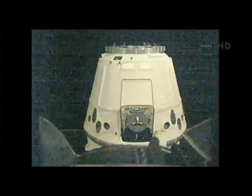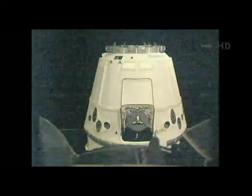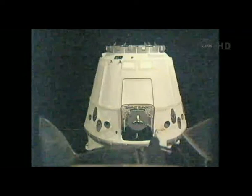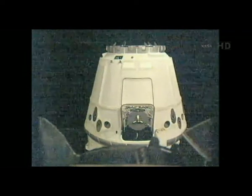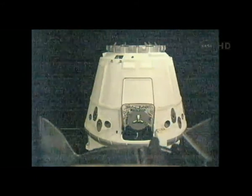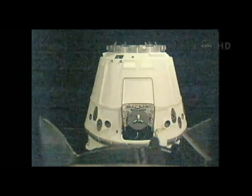There is the closest view of Dragon that we have seen so far. You see the grapple fixture there on the side of it. That'll be the target for Pettit as he reaches out with his arm. Something that he and the crew have trained for months, and something that the SpaceX team has been working toward for a number of years.